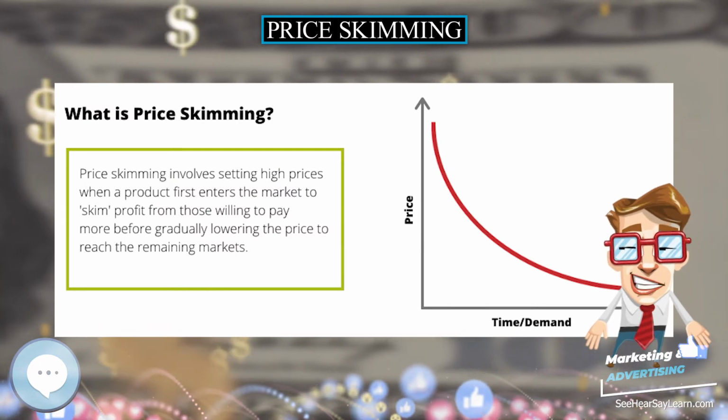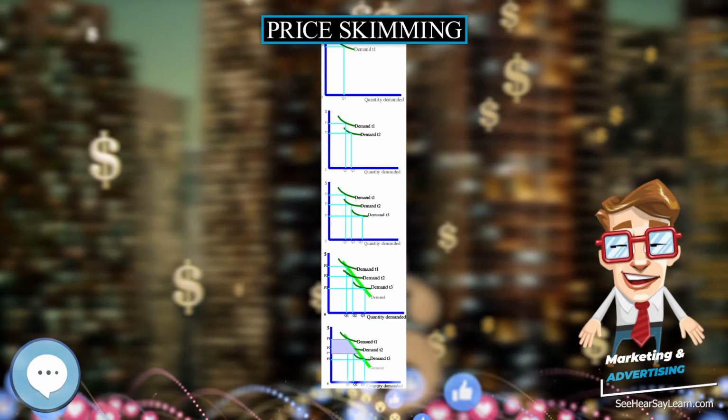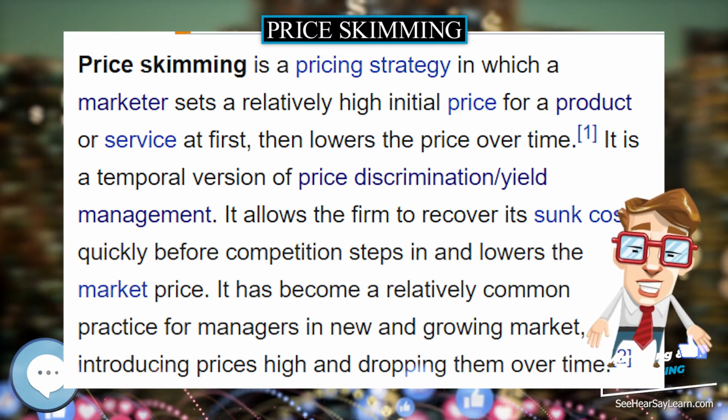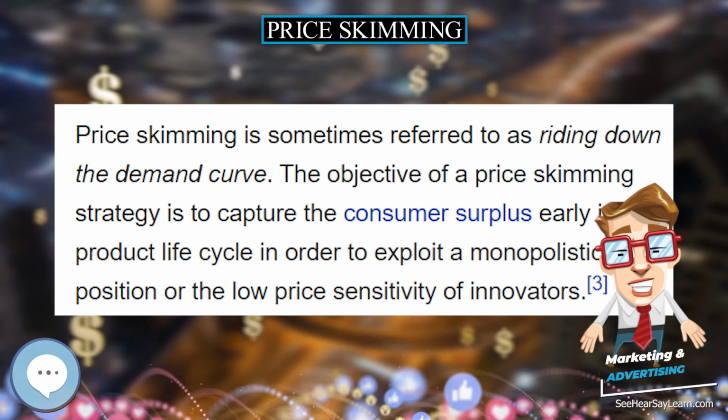In particular, the authors find 5 patterns: skimming, 20% frequency; penetration, 20% frequency; and 3 variants of market pricing patterns, 60% frequency, where new products are launched at market prices.